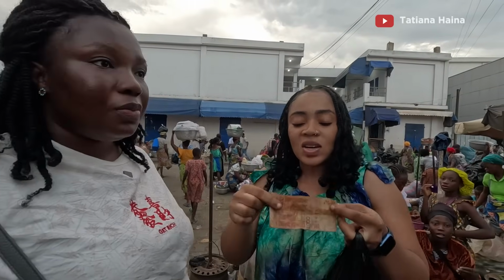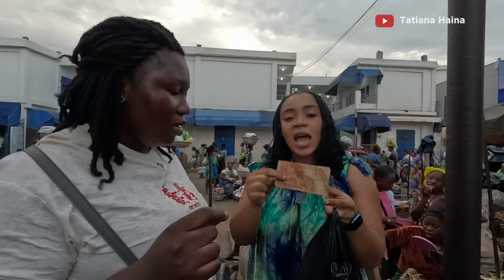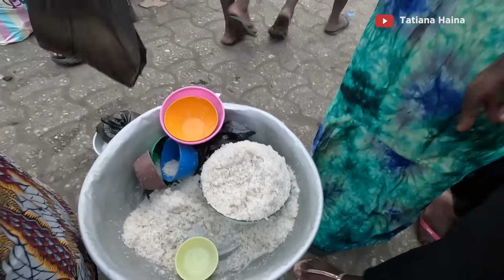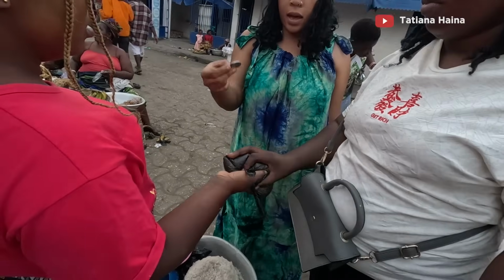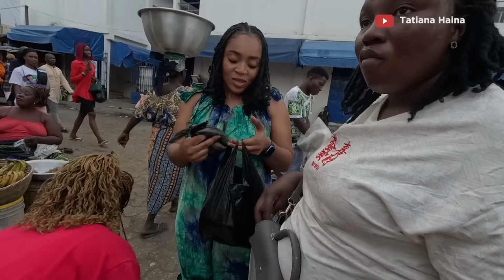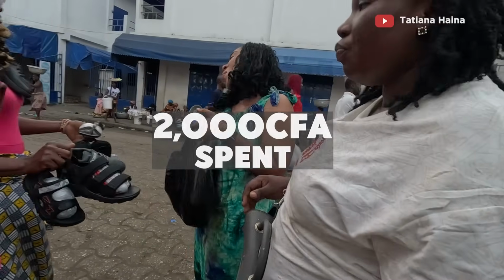We use 1,750. Okay. So, guys, we are done with our shopping. We use 1,750. And we are done with that. We are left with 1,000 and this 250. 250 coins. So we forgot to buy salt. So we are using the coins that was left to buy the salt. Here we are with this. Yes, so we still have 1,000 francs left.